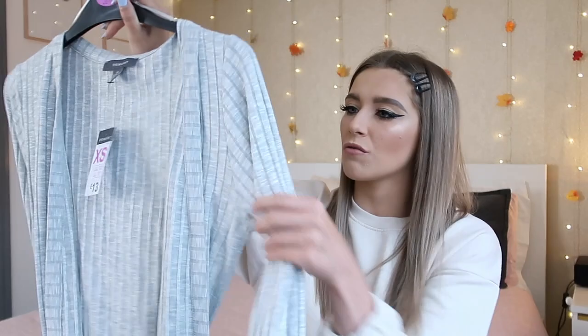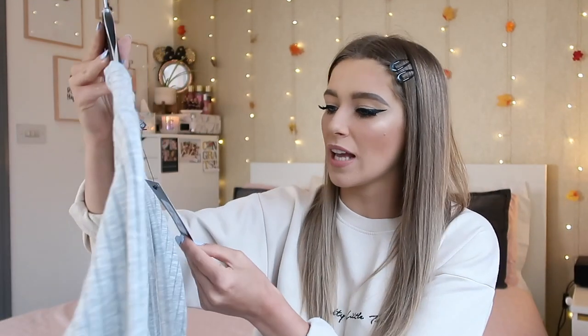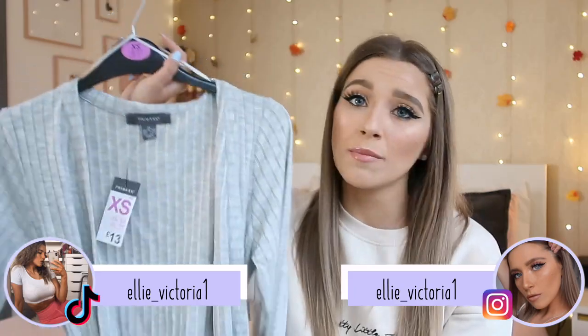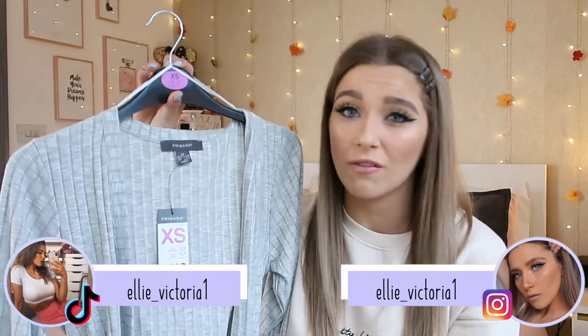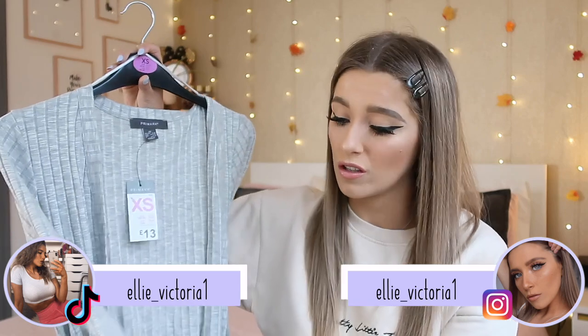So I just thought, oh, now I've come back, I'm definitely gonna pick it up because I regretted not picking it up last time. It's this really soft material. It's grey and ribbed. I got this in size extra small, which is a size 6 to 8, and it was £13. £13 for a cardigan is so good because you go on Pretty Little Thing and they're like £20 to £25 on there. The quality of this is just so good as well.